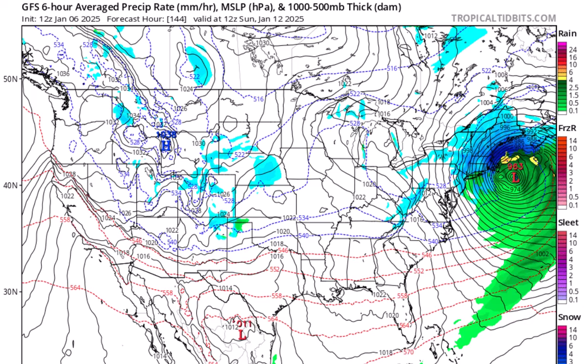The bottom line here, there is a threat for a late week storm system way down in the deep south, and certainly that threat exists for the coastal sections of the eastern U.S. later in the upcoming weekend. Something we'll monitor, of course, closely over the next couple of days.